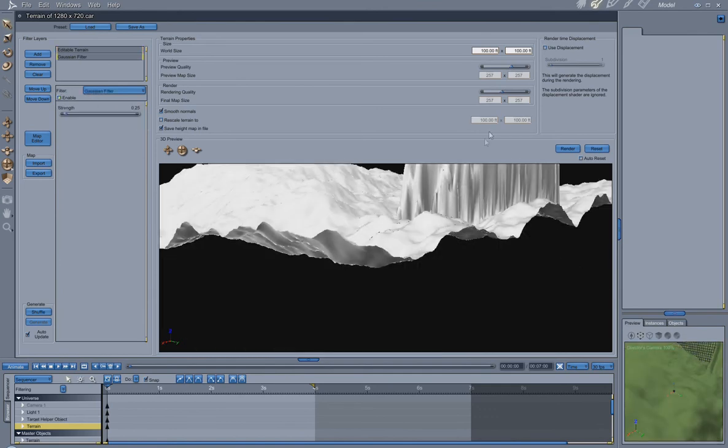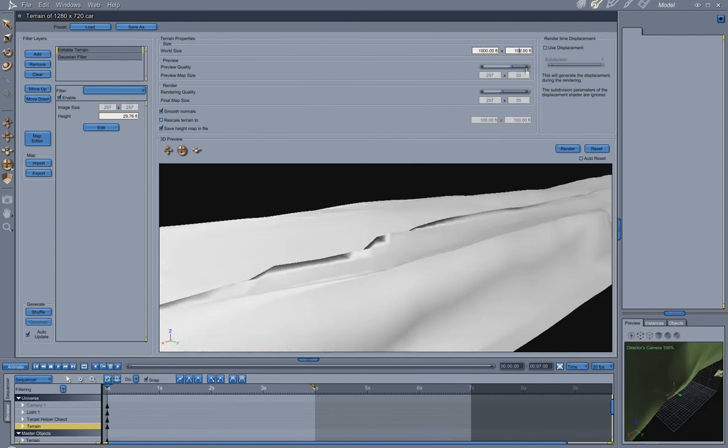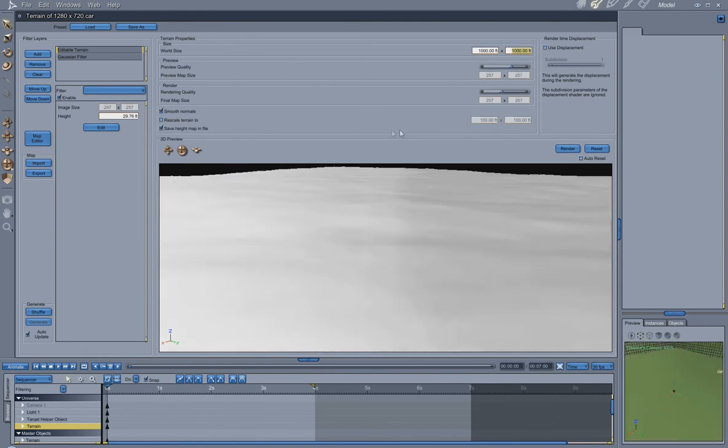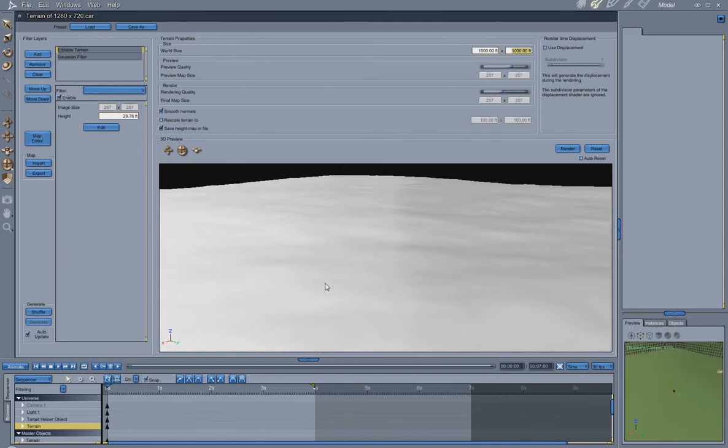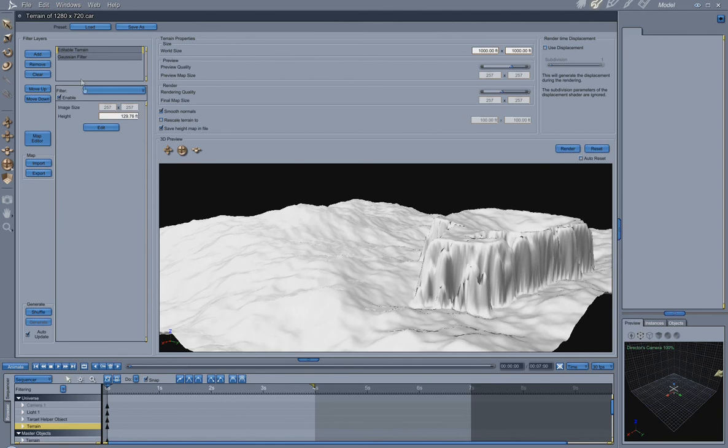And then I can get rid of the Gaussian filter and, you know, you can see what's going on. Now I can change this over here in the middle area. I can change my world size. You can basically work however you want. And so now this 29 is much more mild. And so we're going to want to go for somewhere in between there.